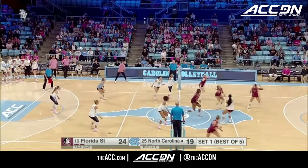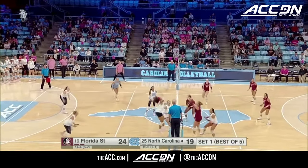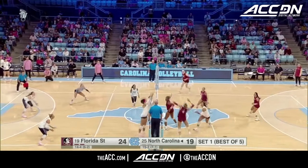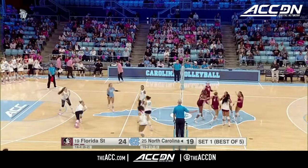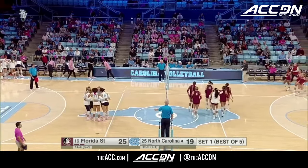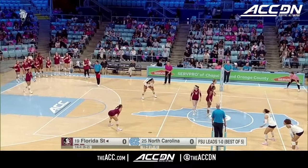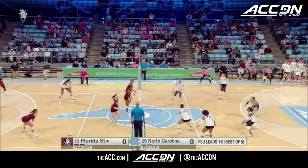Top of the screen, blockers there. Good job, though, Felimia. Koenig with the swing and the kill. And Florida State will finish off the first set 25-19, about 60 points below their season average.